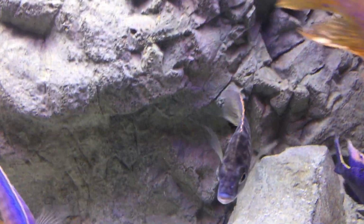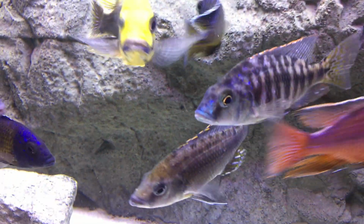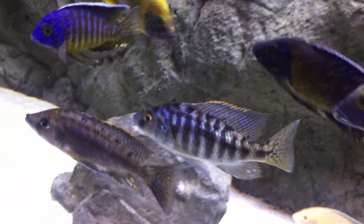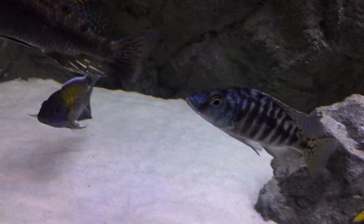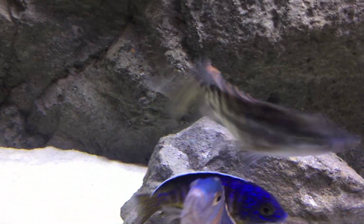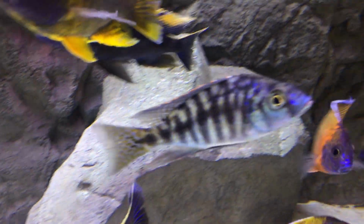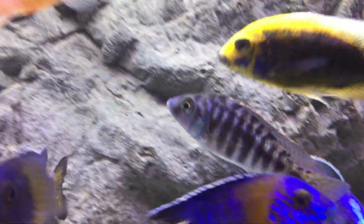He's different. He's colored down a bit since when I got him. He had a little more of a green sheen to him as far as his body. Has a somewhat unique shape for a Protomelas, more of a long snout, kind of like a Mylochromis. Can't wait to see what this guy develops into. He's about 3.5, 4 inches.